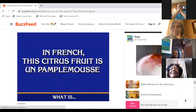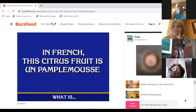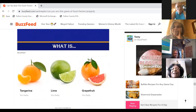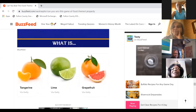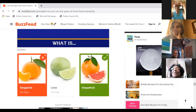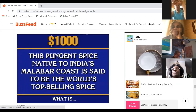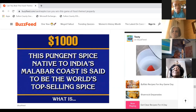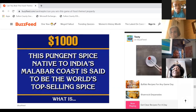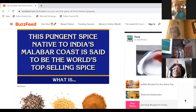In French, this citrus fruit is un pamplemousse. What is? I have no idea. A tangerine. We going with tangerine? Tangerine. And grapefruit. For 1,000, this pungent spice native to India's Malabar coast is said to be the world's top selling spice. What is? Turmeric or cumin.